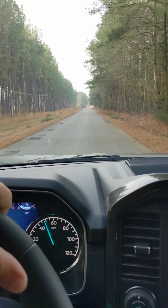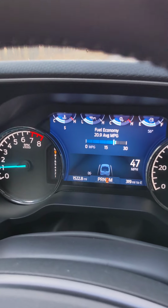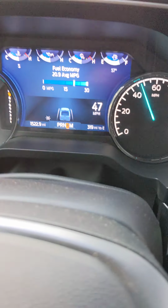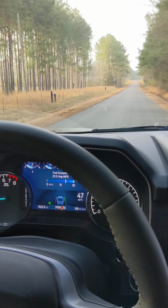This is a 5-liter 10-speed truck. I didn't mention that before, and I'm loving it. It's been idling a lot, but if you can see, it's showing almost 21 miles a gallon. That got up to almost 23 miles a gallon on our trip to the coast. So these trucks do get very good gas mileage.